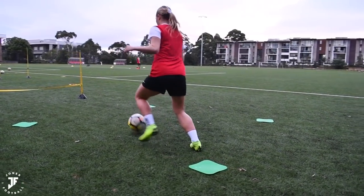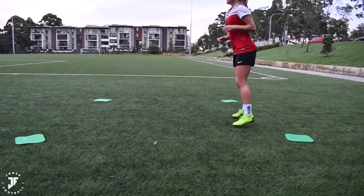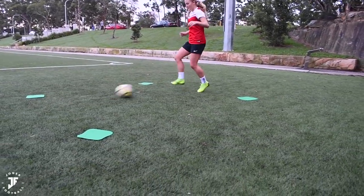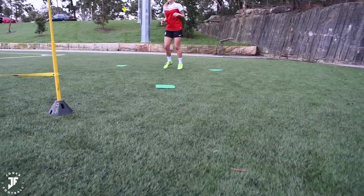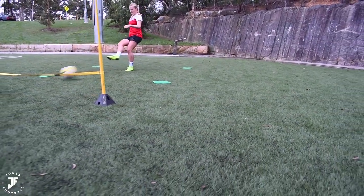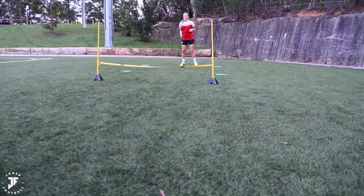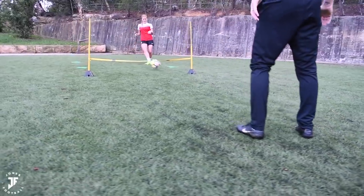Under the string, set, use that left foot. Good. Don't come all the way across it. Just back. Set, play, good. Keep under the string, one, two, good. Once you touch, set. Play, good Bella. Set, play. Good. Set, play. Beautiful. Two more. How's your touch? Good. Yes, well done. And relax.